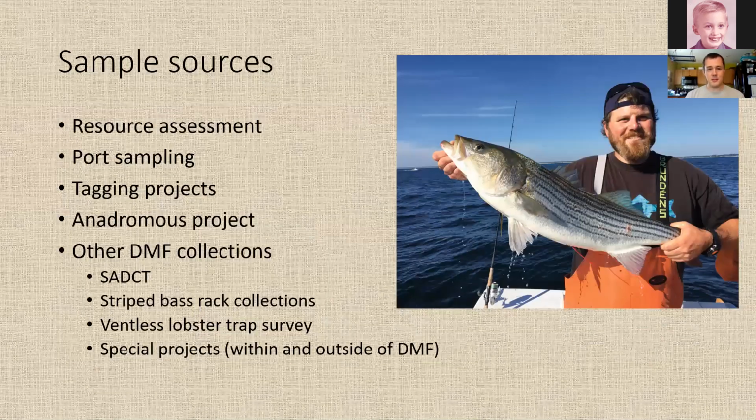So sample sources, we get our samples from a lot of places. Resource assessment typically gives us a lot of our samples. We get quite a few through port sampling, so commercial striped bass sampling, and a few others. Tagging projects provide quite a few. The anadromous project, you can see Ben there, although he's not holding his typical river herring. They provide us with a ton of samples.